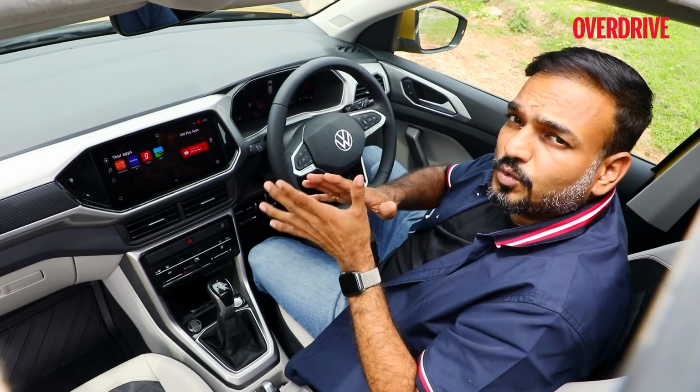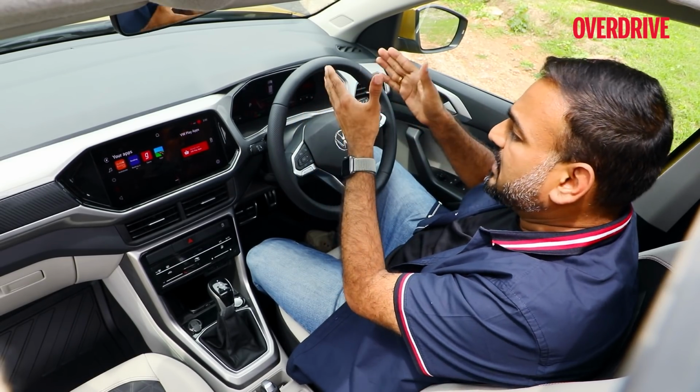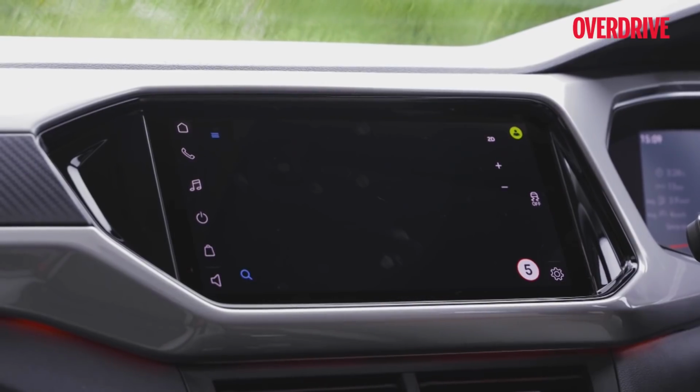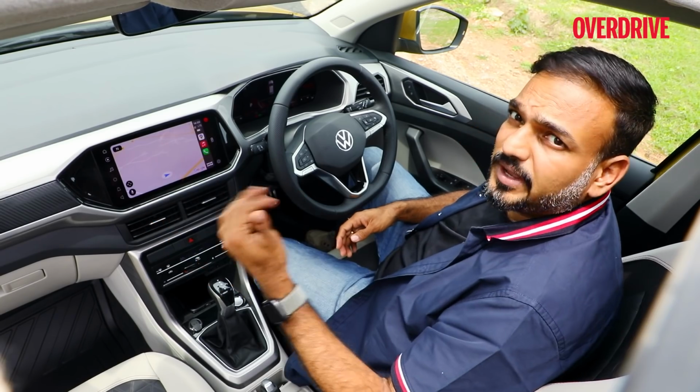Now, I want to know from you, what do you prefer? Do you want the turn-by-turn navigation or the maps to be displayed on this particular screen, or would you rather prefer having the maps in full screen on this particular infotainment system? What is it that you like? Let me know in the comments below.